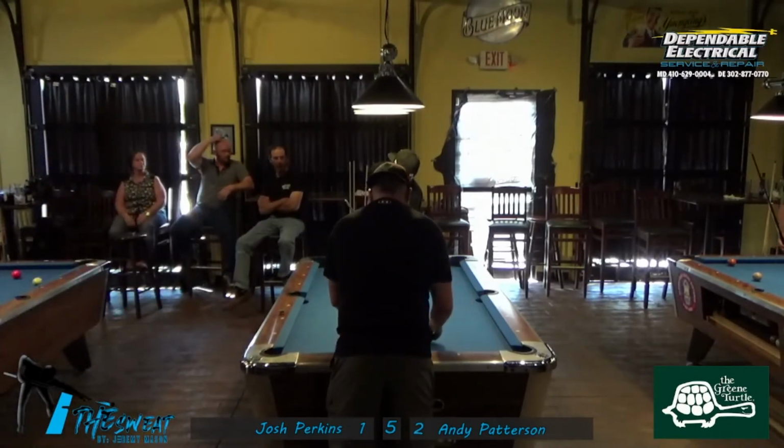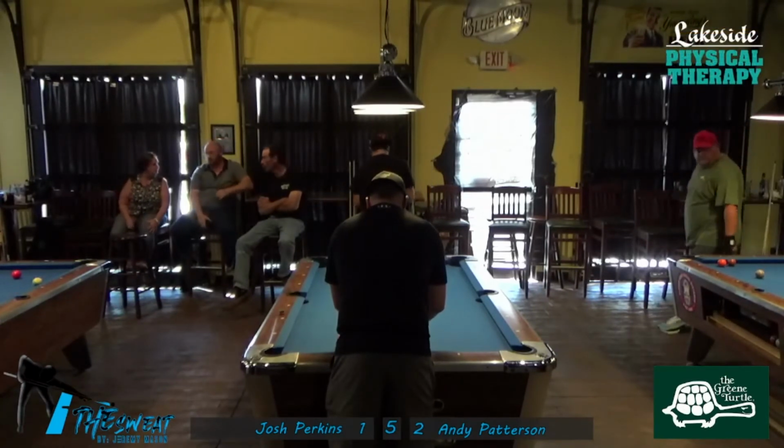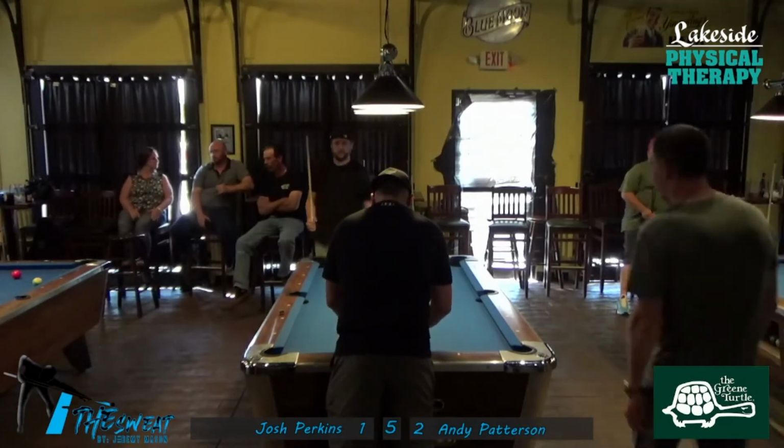Andy setting up pretty much the same break spot. We'll see if maybe he takes a little bit off of it or maybe puts a little less draw. See if he can manage to keep himself out of that corner pocket on the scratch this time.